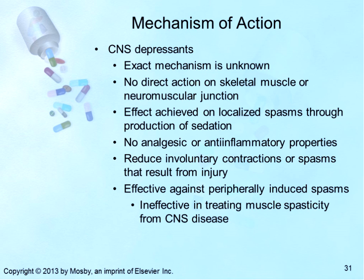They have been found to reduce the involuntary contractions and muscle spasms that result from skeletal muscle injury and are effective against peripherally caused muscle spasms. Centrally active sedatives are inactive in treating spasticity of muscles caused by CNS diseases.